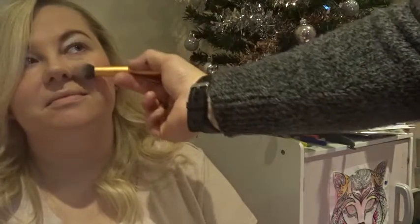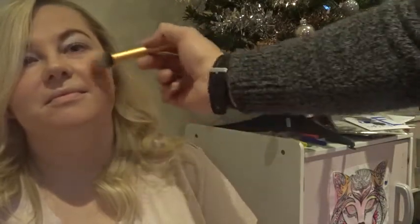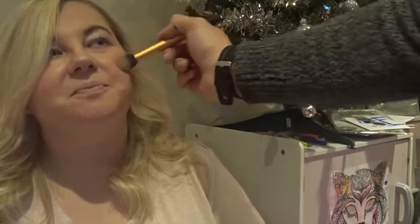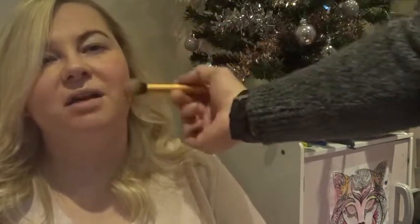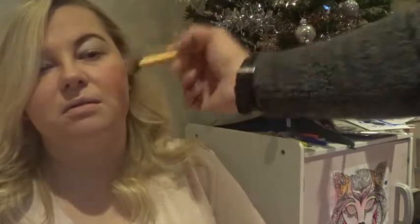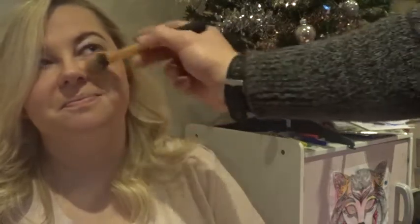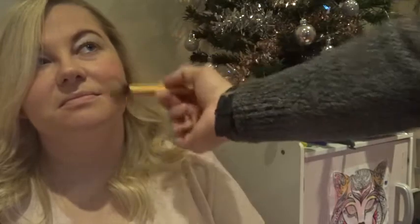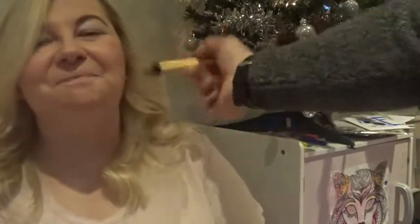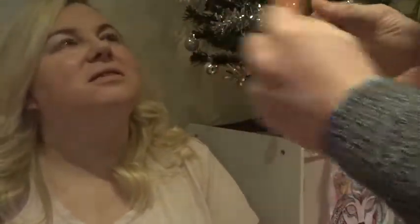Oh yeah, that is exaggerated. The old cheekbones are. What do you mean, the old cheekbones? Well, the cheekbones. I've got high cheekbones. They're even higher now. Oh, that's worked. See, I know my blusher. You do, don't you? Not something to be proud of. No, not really.